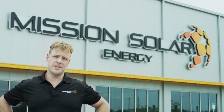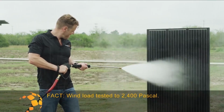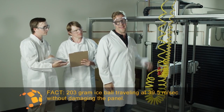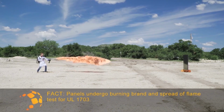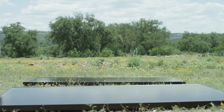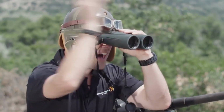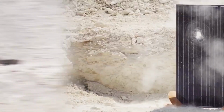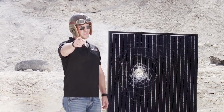Mission solar panels are built 3 times tougher than industry standards. Higher quality means more power and longer lasting. Ice cannon. Fire! Well, maybe not a tank shell, but everything else, Mission Solar, mission ready.